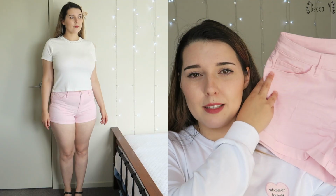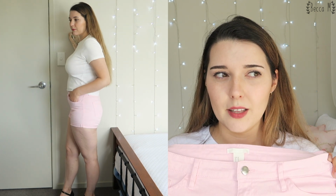I also picked up some more shorts from H&M. I think I bought 4 pairs of shorts in total. So there are these cute little high-waisted pink denim shorts. I think these might actually be a little bit see-through. I'm not entirely sure, but they are really, really cute, really comfortable, and I think they were like €8, so they were really, really cheap.